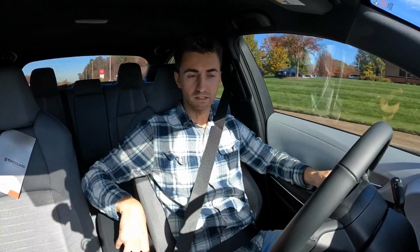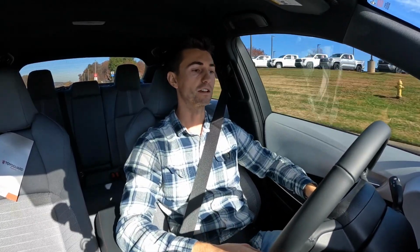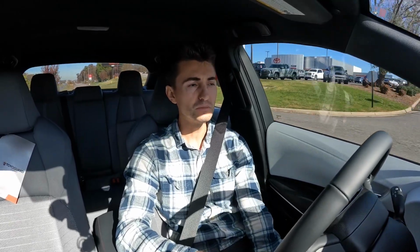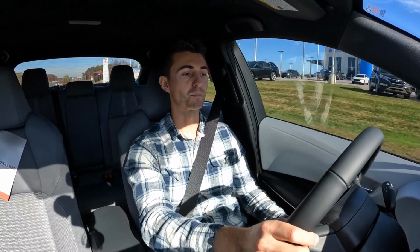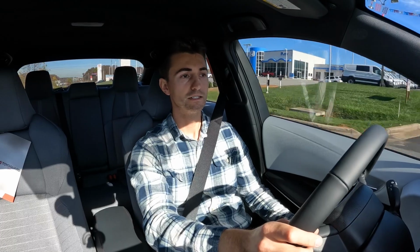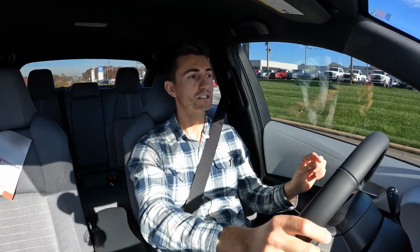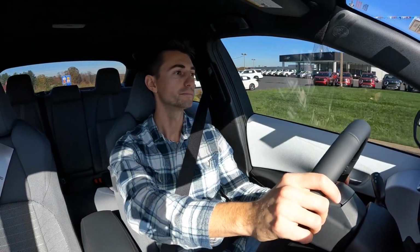Armrests are in a pretty good place, a little hard on this side, a little wider feeling, I would say, than in the Honda. But the seats are pretty comfortable too. They seem pretty much as well padded. And then I don't hear any wind noise, but the road noise is basically the same. We're going 45. You definitely hear it a little bit. I might say this actually feels just a little quieter. So Corolla just feels a little quieter.